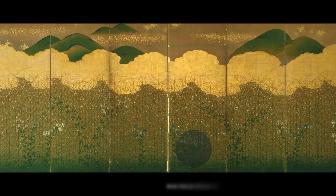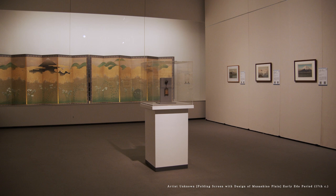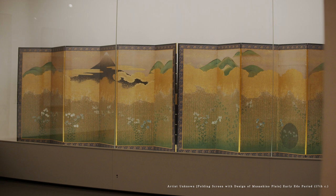Folding screen with design of Musashino Plain. This work was created by an unknown artist in the 17th century, with the plain favored by several schools of painting. One popular poem goes, "On the Musashi Plain, there is no mountain. It rises and sinks among the grass." On one side of the screen is Mount Fuji, towering over a sea of autumn grass, while on the other side, the moon peeks through the grass.